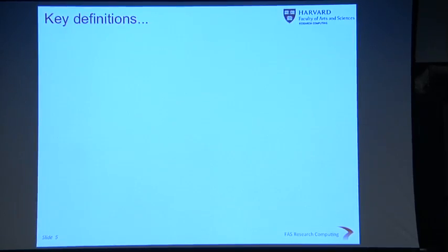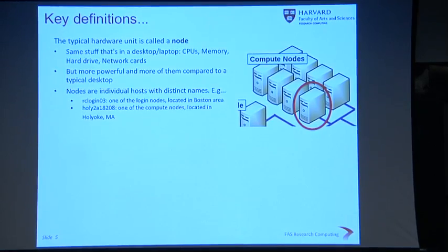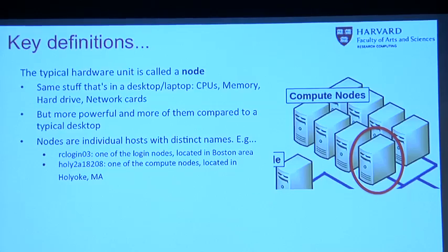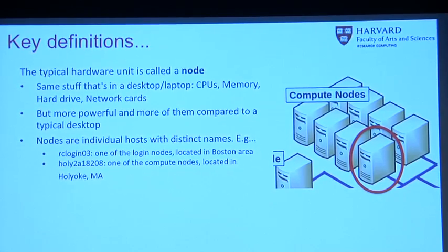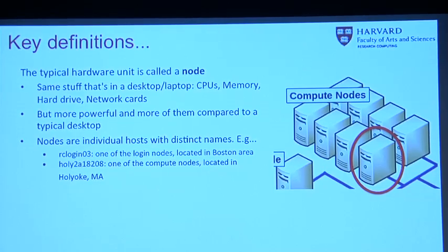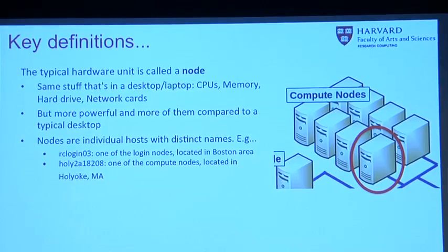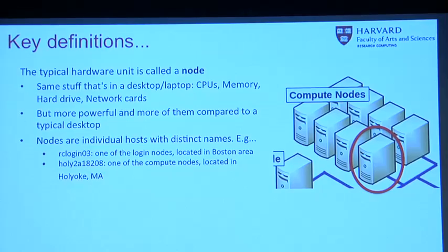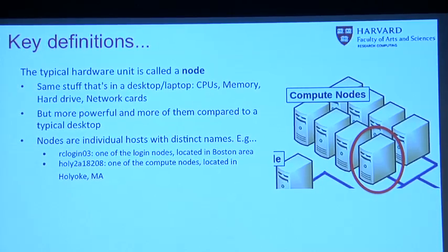So as I alluded to, this is a shared system. You have company, and I'll describe that. So some key definitions. The typical hardware unit is a node. And the nodes have distinct names which are indicative of locations and functions. When you first log in, you'll be on an RC login with some number. This is the login node, and it's a gateway to the whole cluster. But this node is actually less powerful than all the compute nodes, which is one of the reasons why we ask you not to do any computations on the login nodes. And then another one that you may see is holy-something. These are actual compute nodes that we try to name in some particular vein. Holy happens to be because these are in Holyoke, Massachusetts.